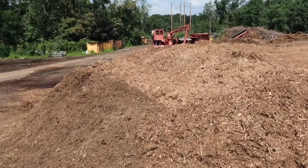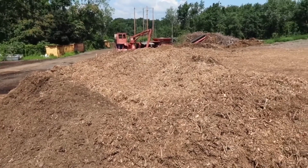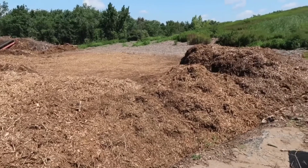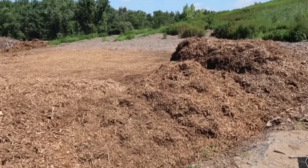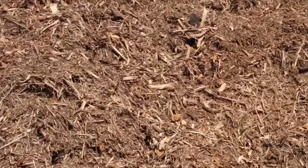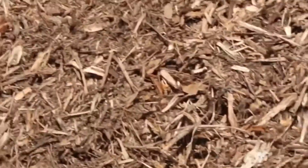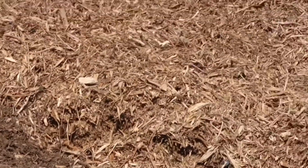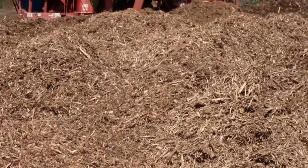So the city collects brush from residents, or you can bring it in directly, and then we chip it up into wood chips. And then you can get wood chips if you like. You can come and pick them up in bags or pails, or load up our pickup truck. We do deliver 5 cubic yards or more. You do need to sign a waiver form and have it notarized for us to deliver that amount.